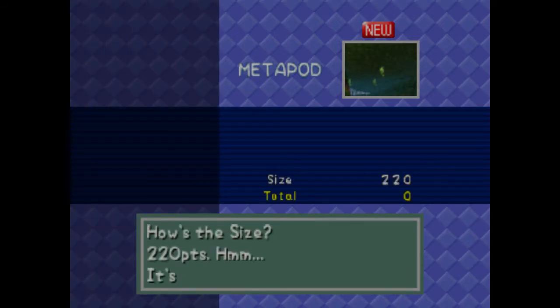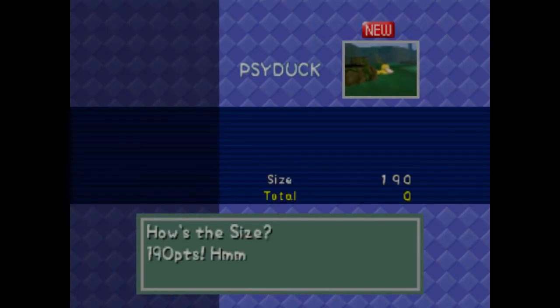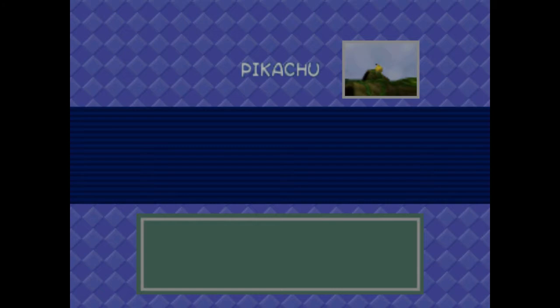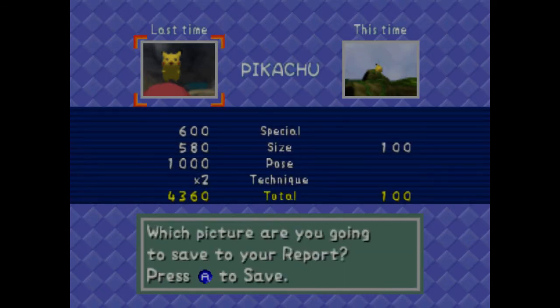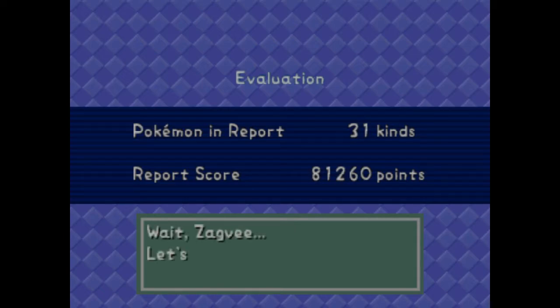Metapod, this is probably not going to be a good shot. Yep. You were close. Metapod is not a good picture in this game. Wonderful! Pikachu. You were close. Wow, Professor Oak really hates these pictures. Wait, Sagby, let's return to the lab.